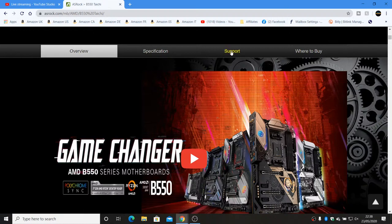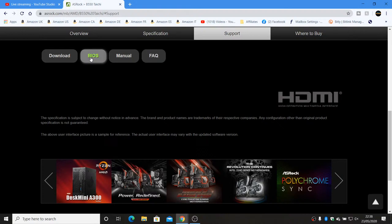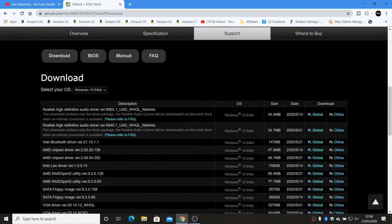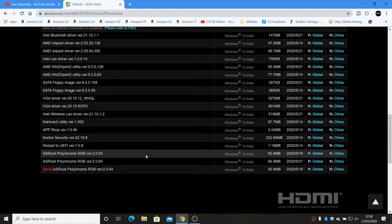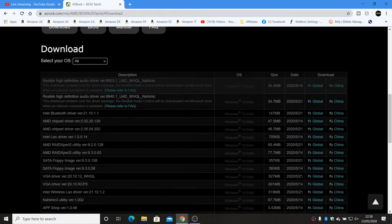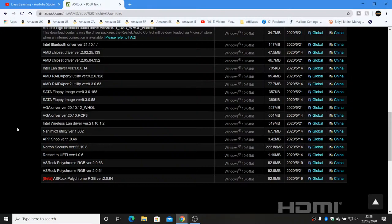So this is going to be an interesting part because I've not seen this yet, but let's look at support. And we'll look at BIOS. And there's nothing. Download section. Let's see if there is a BIOS. No. Someone stop me if you see BIOS. So no, they're not showing BIOS. Let's try it all. I want to see what chips are supported in the BIOS.